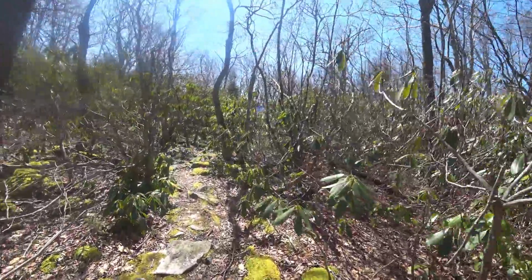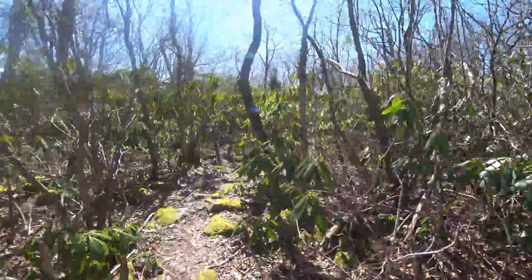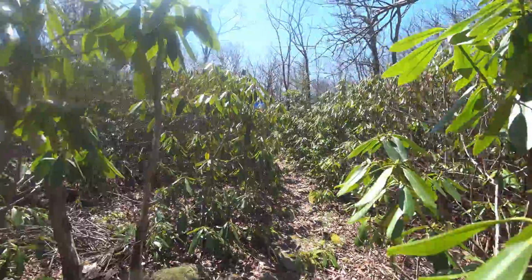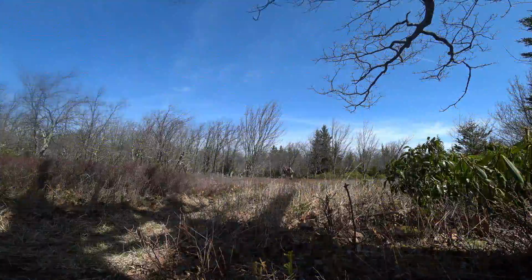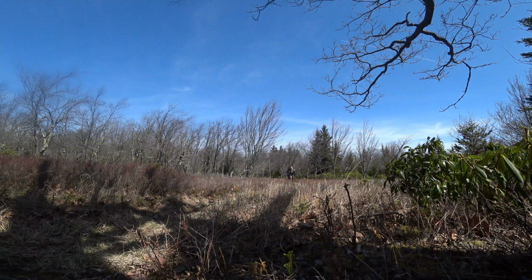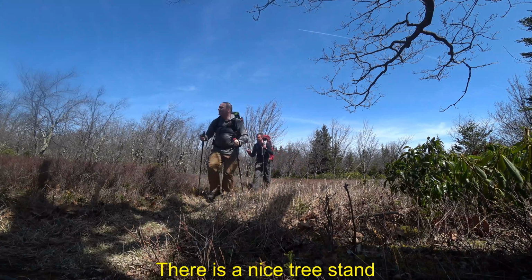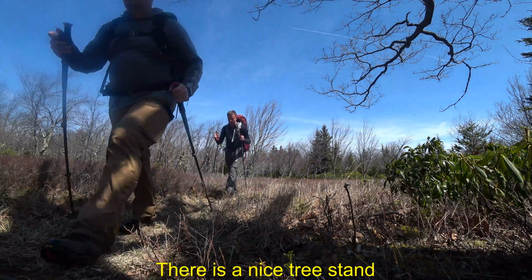So as we've been walking the trail, there's been some grouse that we've kicked up. It's always nice. Oh look, this is somebody's tree stand right here. See the tree stand? Oh yeah, I didn't even notice that. Well, it's perfect for hunting.